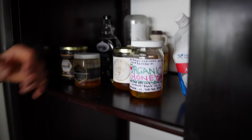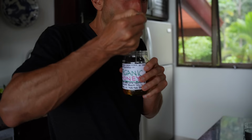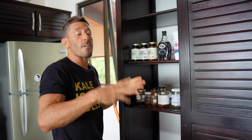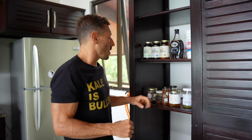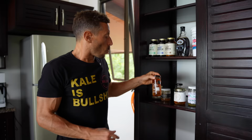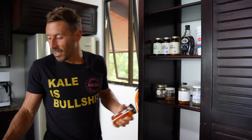When I'm selecting a honey, I think a lot about where the honey is produced. Are there fields, are there farms where they're using pesticides within 6 miles of the honey? In Costa Rica, one of the nice things is there are a lot of places where you can get honey from way up in the mountains, like this farm or this farm or this farm or this farm, where there's no glyphosate around.